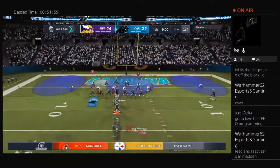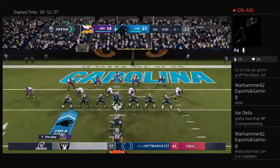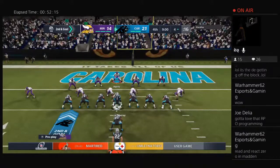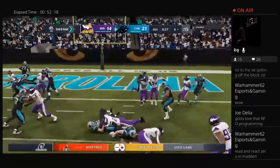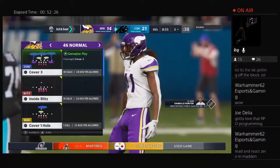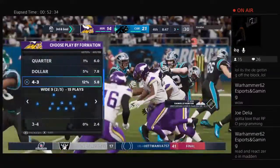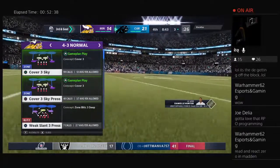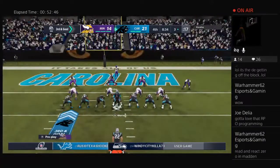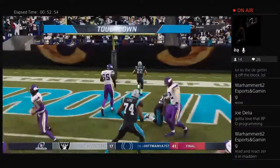Second and goal from inside the 5. Switch it. Check your hot read. Again, McCaffrey. And a nice job to break free of one tackle, but it slowed his momentum somewhat, and he's taken down right after. Call it a gain of a yard as they get a little bit closer here. It's 3rd and goal. On the ground, McCaffrey. Really ran zero-one against that, and it worked.